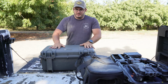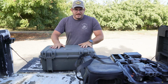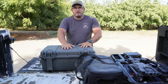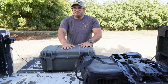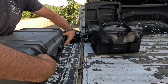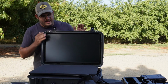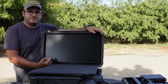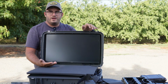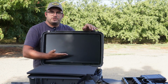This is essentially a hard case. I thought it was going to replace my drone case, but it does not. I'm going to do a full review on this thing probably sometime later this summer when I get a chance, but I'm so far pretty happy with it once I figured out exactly what I wanted to use it for. It's really sturdy and has these locks over here, and you open it up and you can see it has a 24-inch Samsung monitor on here that you can then plug into the drone controller in order to see exactly what the drone controller is showing on a whole screen.